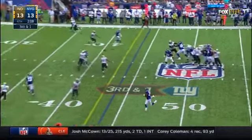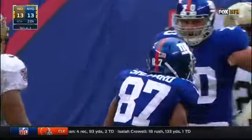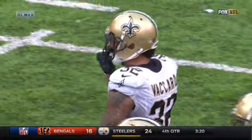Batting on third down. Over the middle, it is Shepard, who does a great job to hang on with Penny Vaccaro all over him. So Sterling Shepard, a rookie out of Oklahoma with his 8th catch of the day.